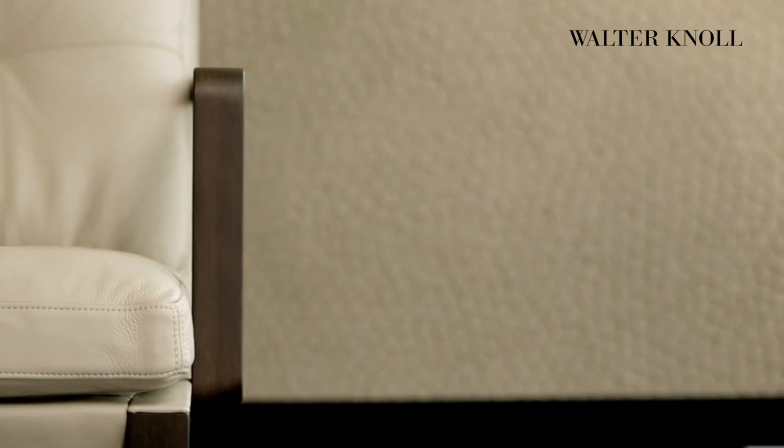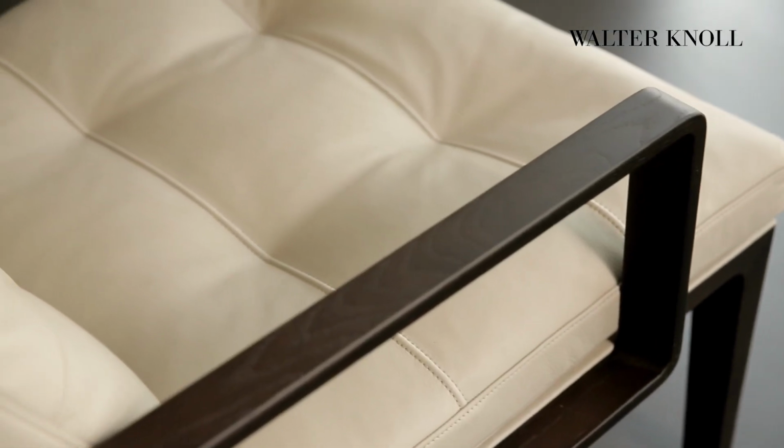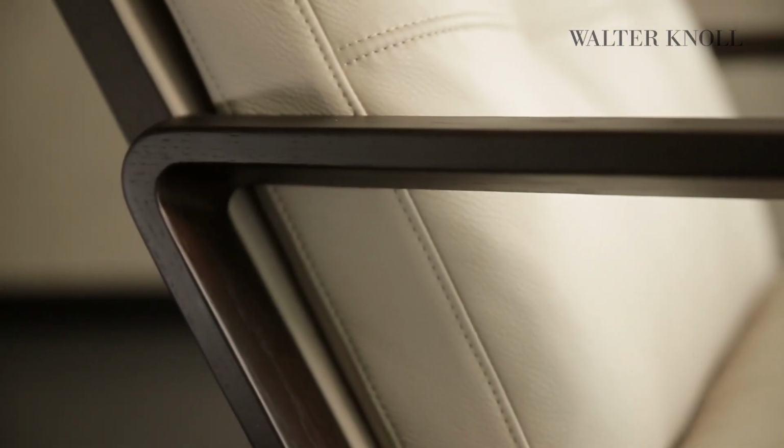The story of the Knolls started with leather in 1865. But for us, it has always been important that every material we use meets our demand for excellence. In other words, the material must also be something special in its own right.